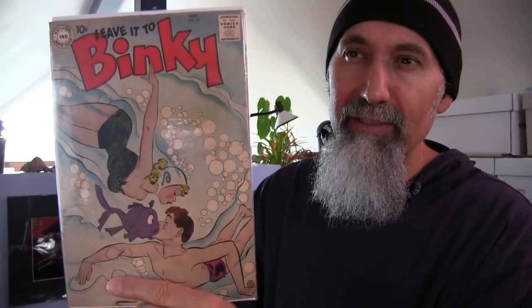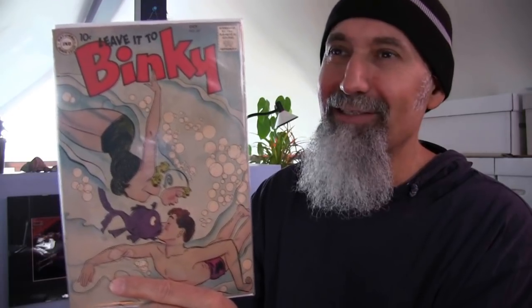Leave It to Binky. Where is Binky? Number 60. There it is. Leave It to Binky. 950. It says the near mint price on the guide was $60. I'd pay $60 for a near mint copy. I think a lot of people would pay a lot more. If a 3 is going for $9.50 when someone with 10,000 feedback is bidding against me. And before that, well, it is what it is, right? It is what it is.